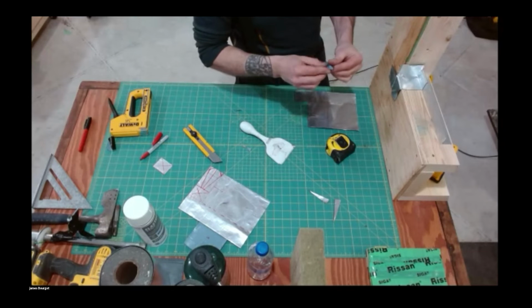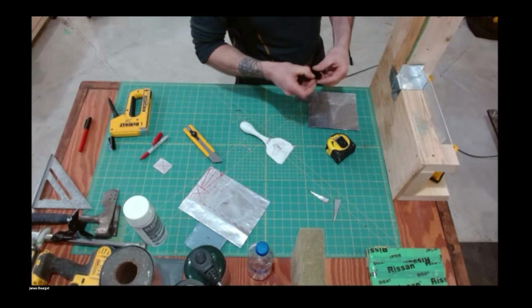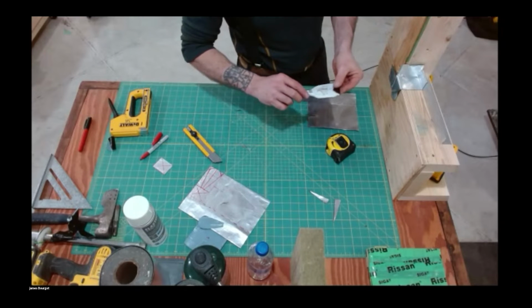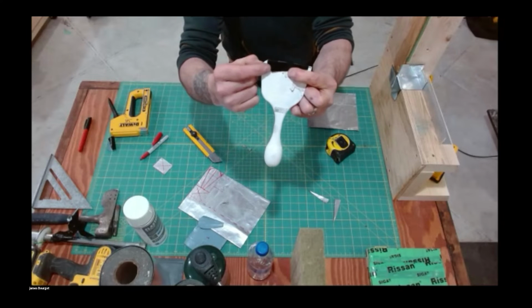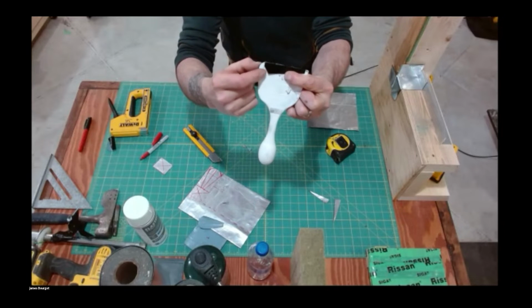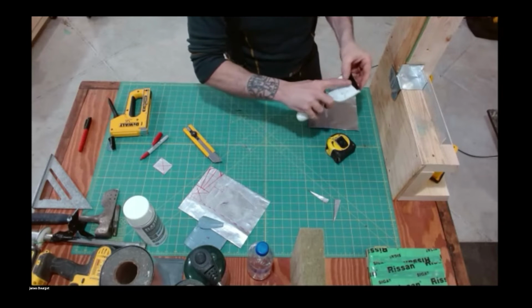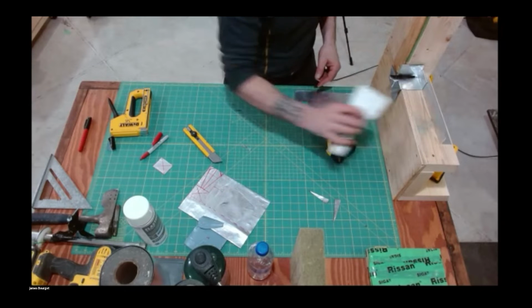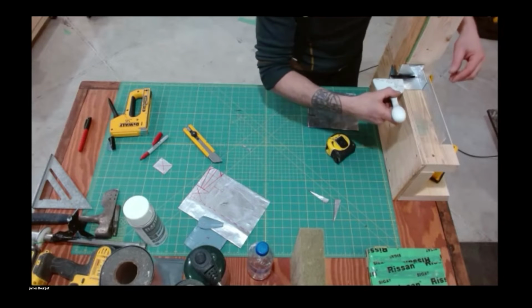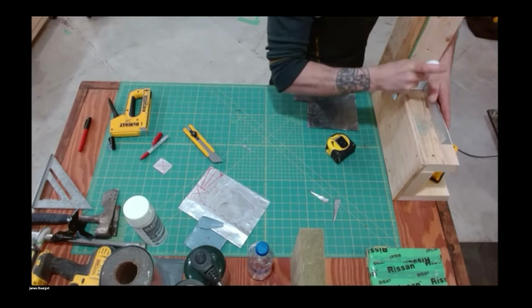Fold it in half, remove the backing paper, put it on my paddle. As you can see here, that fatter section is 1 inch in from the end. I'm going to project my gusset 1 inch out of the opening. See that? Press it into that transition, up both sides.